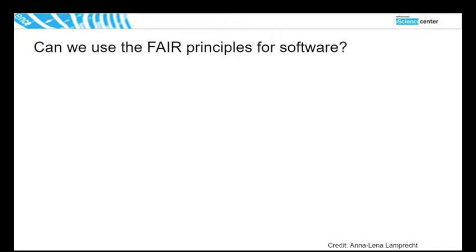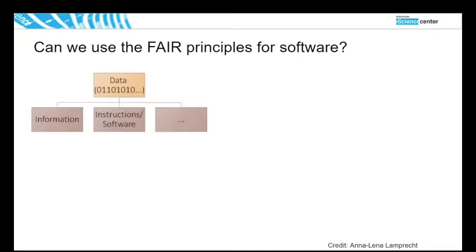Okay, so can we reuse the FAIR principles that were designed for data, or that have been used for data, for software? Yes, to some extent. Software is data. When I write a program in C and compile it, my machine compiles it to ones and zeros, and both the source code and the compiled program are information written on my hard drive. So I could make this information findable and accessible. And in that sense, software is data.